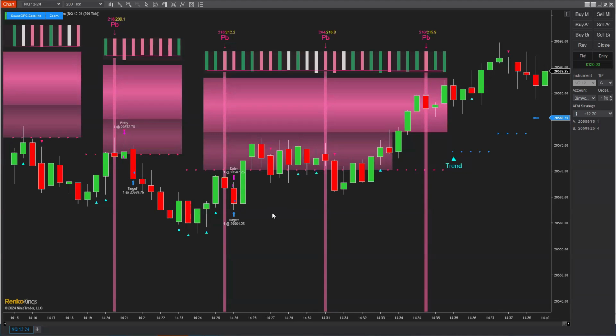60 range. 60 range. I really don't want to miss this, so just give me a minute. Let's see if the Nasdaq can come back here to possibly give us a long opportunity, and then we're going to take a look at the 60 range chart.